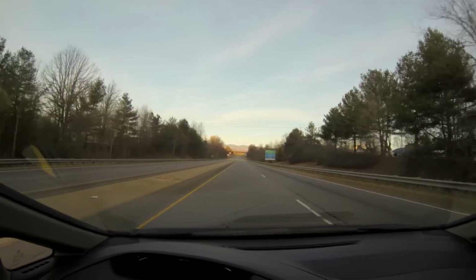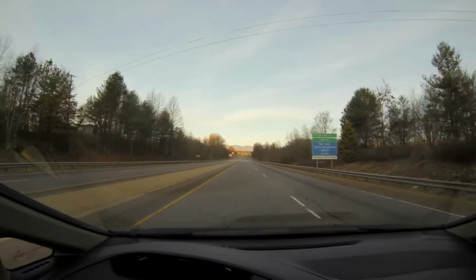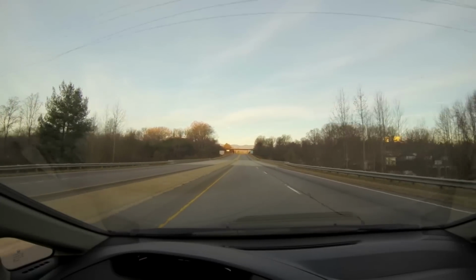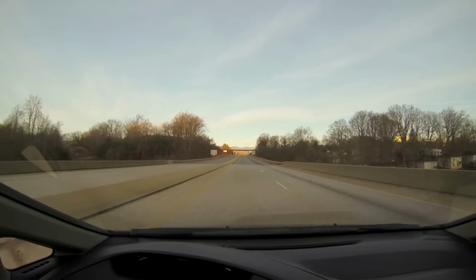We can't see it right now. I can't name all the different peaks we're seeing, but we're headed in that general direction. Little Switzerland will be off to the right of this a good little bit.